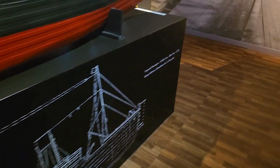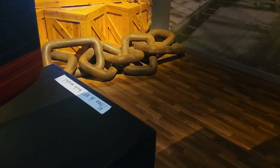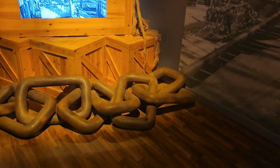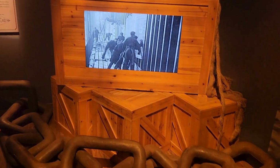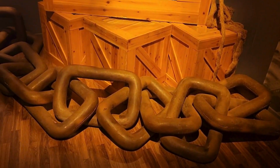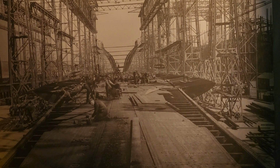And also right here, this huge chain. There's this big, huge chain right here. They used it at that time. It's so heavy. I tried to touch it. It's so heavy. I even tried to lift it. It's so heavy, I don't know how these guys came up with this thing.